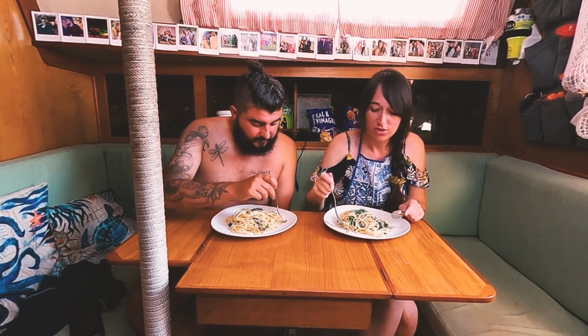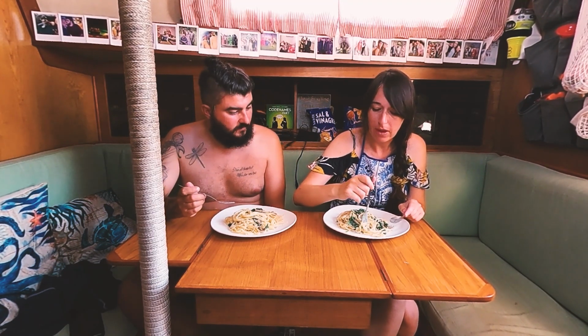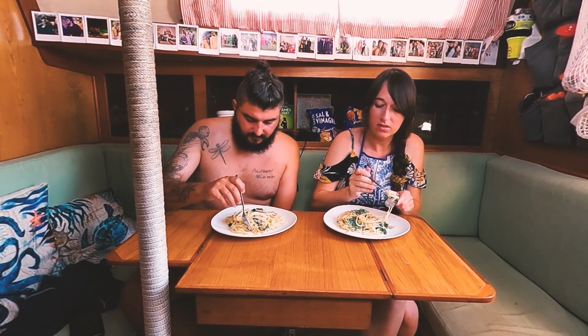Mm. So this is literally just coconut milk, salt, pepper, basil, mushrooms and spinach. Really? That's all that's in it? And veggie stock.